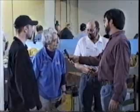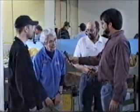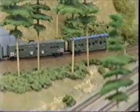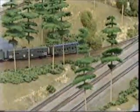How many trains do you have? Well, mainly about 5 European ones and a couple of American, the Amtrak. So I assume this is a motor and cars, or an engine and cars? Yeah.